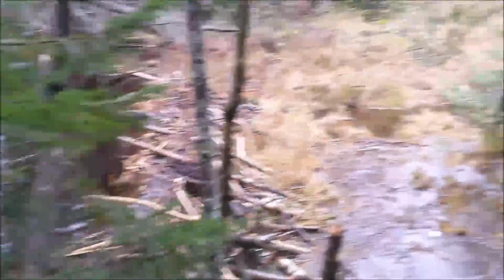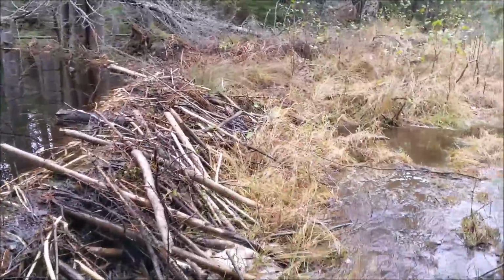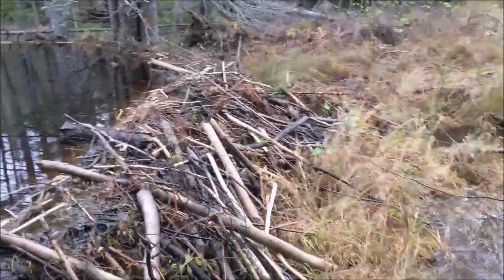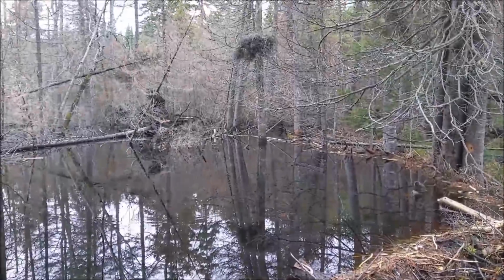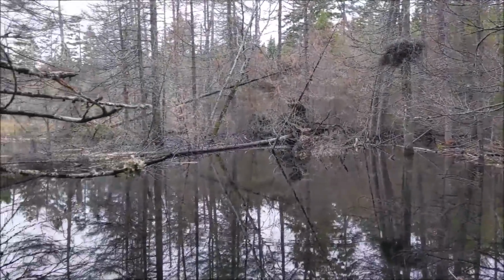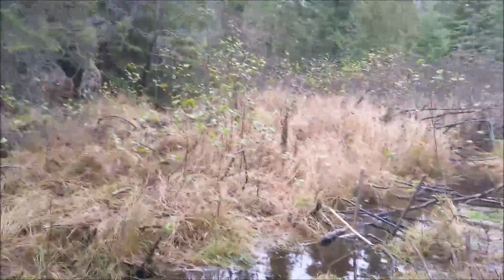Actually, I have two by the road that did not get touched. They're 75 to 100 yards away from where I am right now. So I don't think I got both adults, and there may be little ones left there.